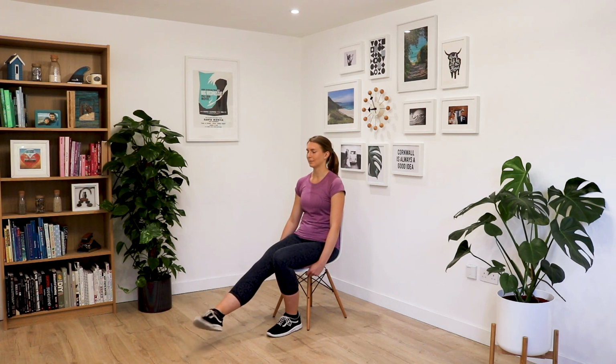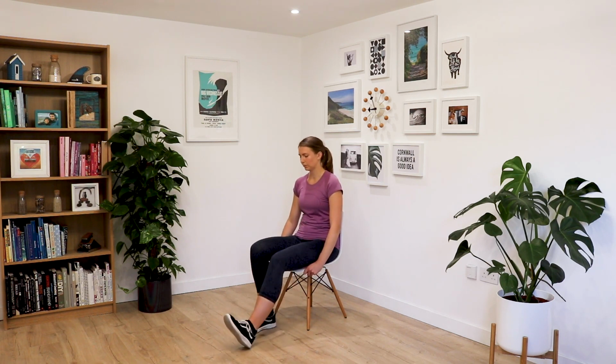Next, imagine there's a cross on the floor and you have to touch it with your toe and then the same spot with your heel. Keep repeating this. Now change and try this movement with the other foot. This helps to loosen the ankles further.